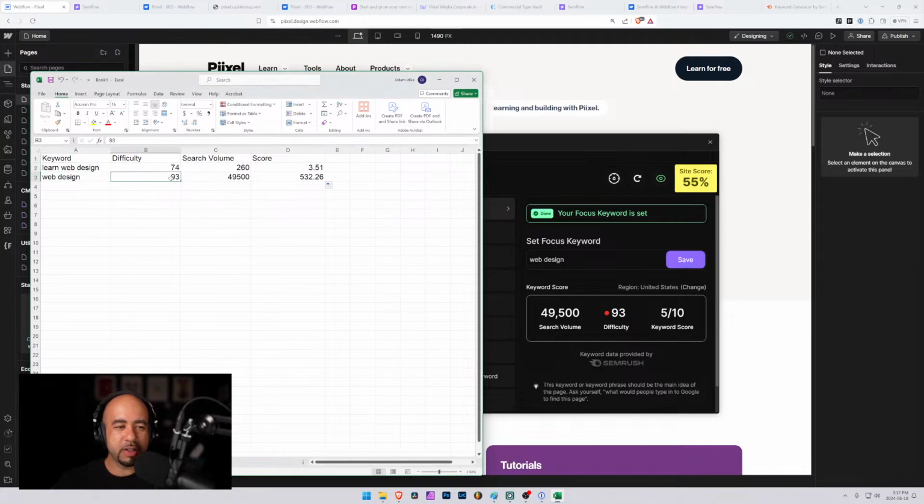Because I mean, if this was a difficulty of 1, well, that would make it a really high score. But wouldn't that be really good if it's super easy to rank? If I'm understanding this correctly, if web design had a difficulty of 1, but a really high search volume, then it would have a really high score. Wouldn't this difficulty mean that it would be easy to rank and you'd get a lot of traffic with it? Anyways, I'm not sure.